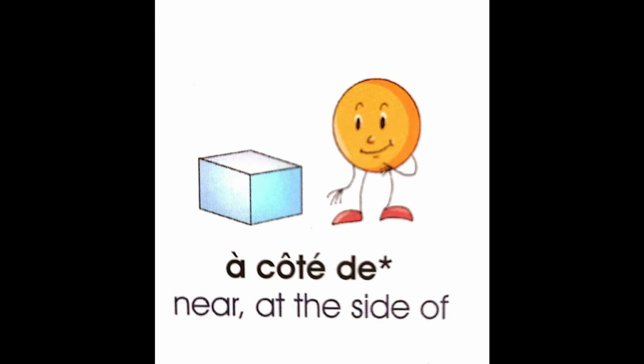Right? À côté de. मतलब it's near. So mon sac est à côté de moi. Alright? So this way, or we can say la lampe est à côté du lit. The lamp is at the side of the bed. Lit is bed. Okay, so à côté de is at the side of or near.